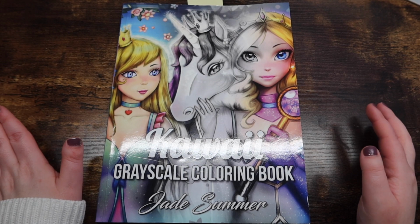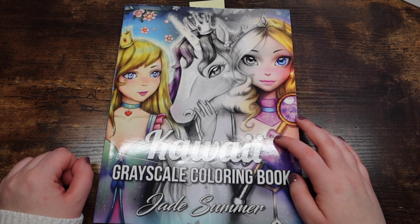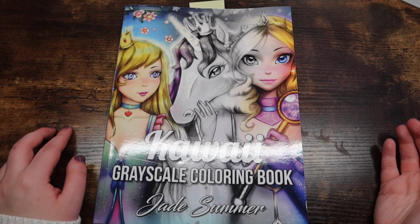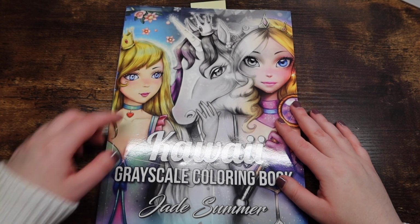Okay, so next I have March, and this is from Kawaii Grayscale Coloring Book. This was another month where I think I was between two, and at this point I don't remember what the other page was I was between, but I did ultimately go with this one.